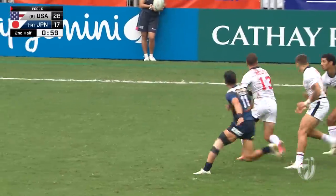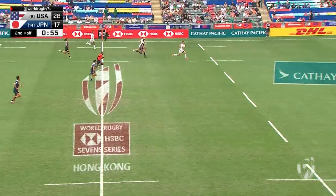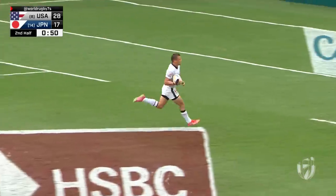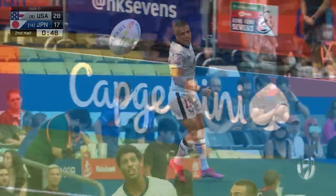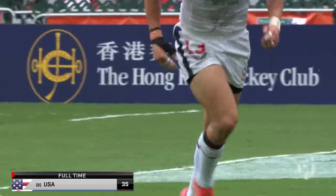The USA, though, looking for a quarterfinal berth here with Cody Melfi. Melfi, a clear bust for the line. He's a marvellous player, is Cody Melfi. And he'll dot one down for the US. Two from two so far, victorious by 35 points to 22 against Japan.